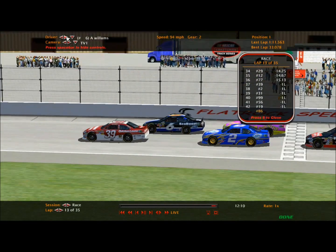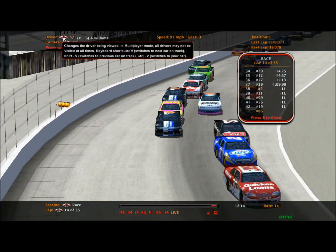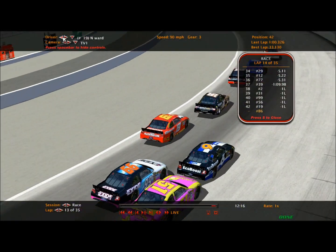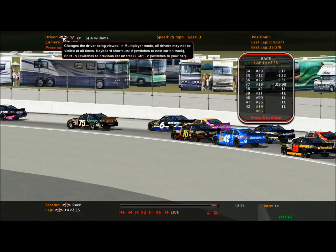Here we go. Green flag is back out. Aaron Williams will lead them, and he's going to have to consider the lap cars. Oh, and they're going to go three wide right there. Look at Ryan Cooper taking to the inside. Pichu's going to rough his teammate up. There goes the 6. They're going to get into the wall right there.